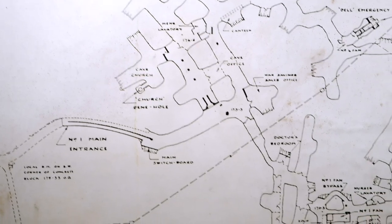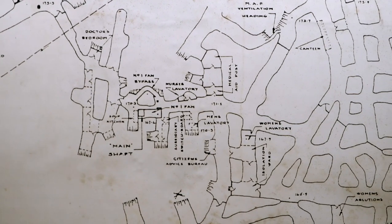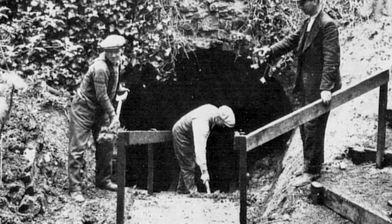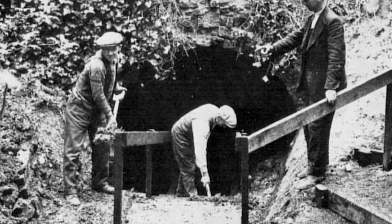Although known as caves, the tunnels are an entirely man-made network of chalk mines carved out over hundreds of years. Despite seeming an obvious choice for an air raid shelter, initially the government were against people sheltering deep underground, fearing civilians would refuse to come out.